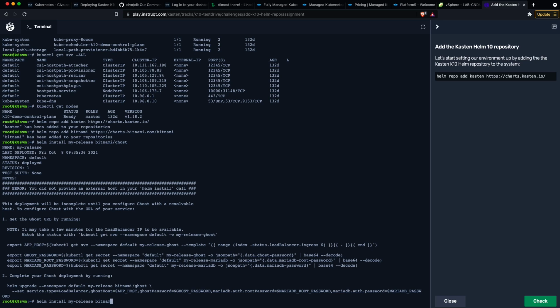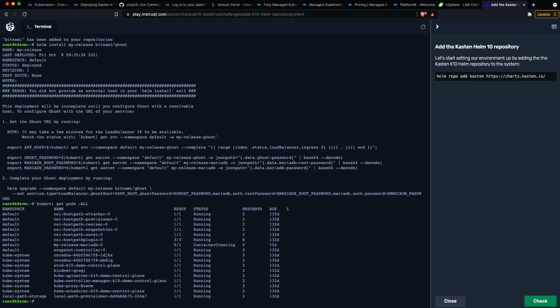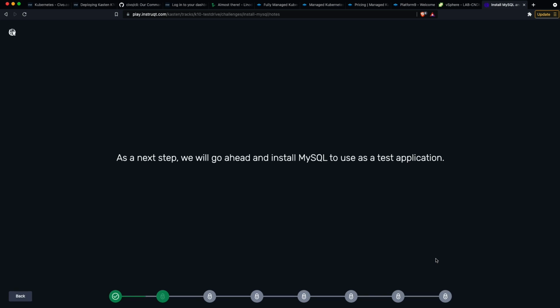Let's get some pods. And we should see, there we go, container creating. So you can see that my release is the name of the pods that we're actually creating, and that's going to be what's pushing Ghost to this Kubernetes cluster, again, directly off the internet, so a working deployment of Kubernetes. So while that's going on in the background, let's go through and check through the actual lab itself and work through it. Let's go to the next stage of this.